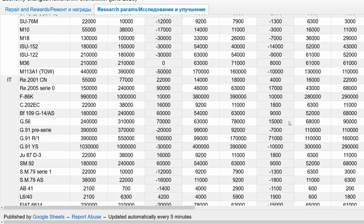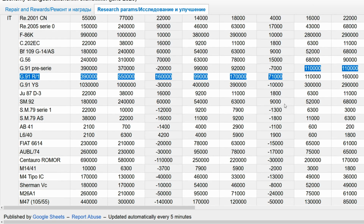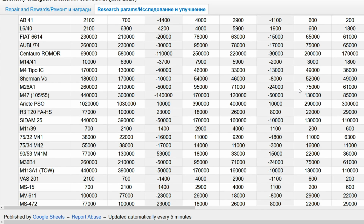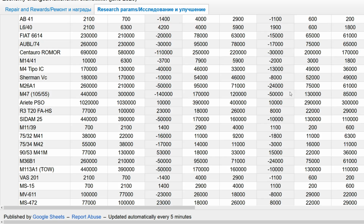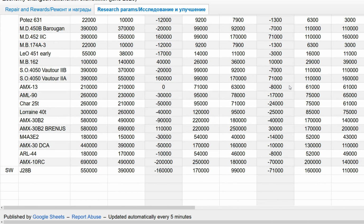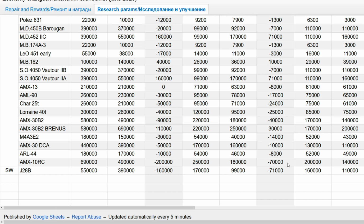It just means you have to research a lot less. And then there are a few which go up. The R1 is going up by 71,000, which is one of the largest upticks that we've seen when it comes to research, so you do have to watch out for that. The Romore is going down by 30 grand, the M47 is going down by 50 grand, the MD42A is going up by 71,000 for some reason, but then stuff like the J28 is going down by 71,000, MX-10RC going down to 70,000, with the Brennus going up by 30,000.